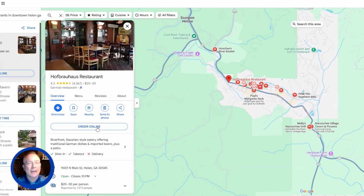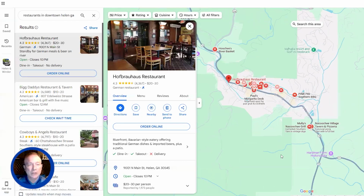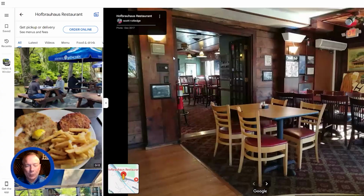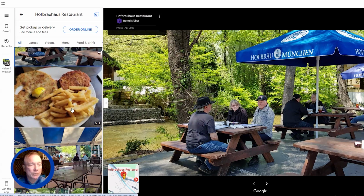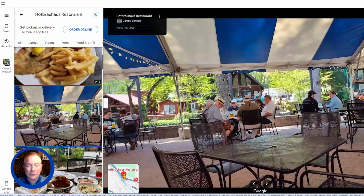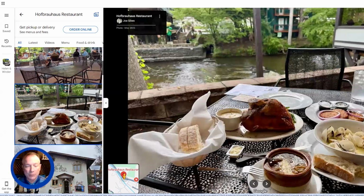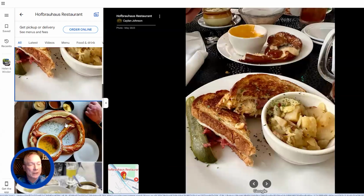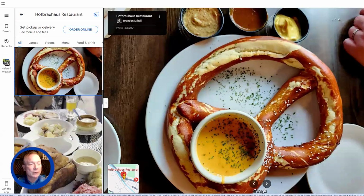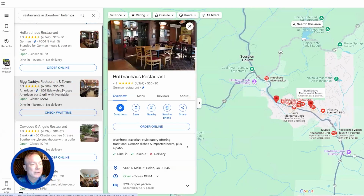So if you're ever in Helen and you're wondering, Matthew, what are some restaurants I should go to? The first one here is called Hofbrauhaus Restaurant. This is a really delicious restaurant. It's situated right on the Chattahoochee River. Got some people here sitting out enjoying their meals. You can sit by the river and see people on their tubes going down the river. It also has a really nice, delicious variety of German food and beers. Here's the outside picture of the restaurant. This would definitely be a restaurant if you're interested in trying some really delicious German food. We would tell you to check out this restaurant. The next one here, let me take a look.